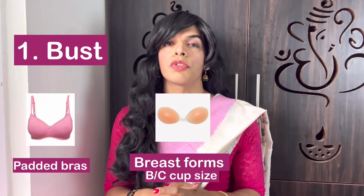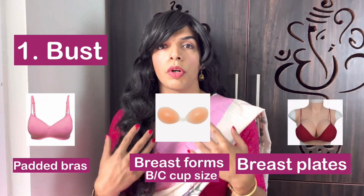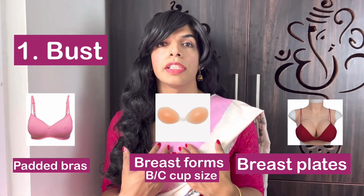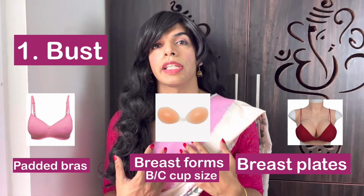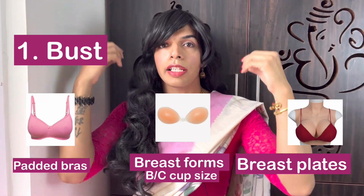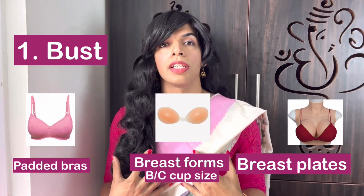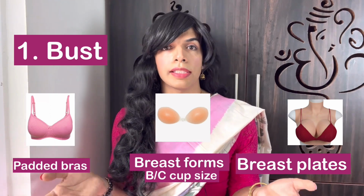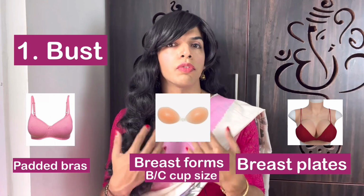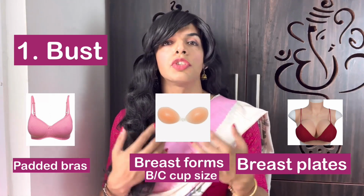The third option that you can go for is breast plates. Breast plates are obviously the best option if you want to showcase your cleavage, if you want to show a little bit of skin, because they start from your neck area and it's like a piece of clothing that you wear. So when you wear breast plates, you can pretty much consider yourself as if you're someone who has breasts, and you can wear clothes on top of it. If you want to show some of your skin, some of your cleavage, you can naturally do that very easily.